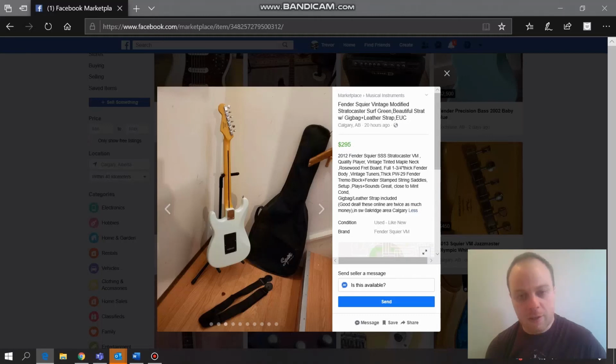$300, unbelievable deal. You're getting a lot better Strat than a standard Squire, and you get the bag, the strap, everything. And again, maybe you could even offer like $50 less and go pick it up from this person. But I'm telling you guys, these vintage modifieds are going to become real collector's items, because not only do they look great, and especially this one in that cool surf green, but they sound unbelievable as well.